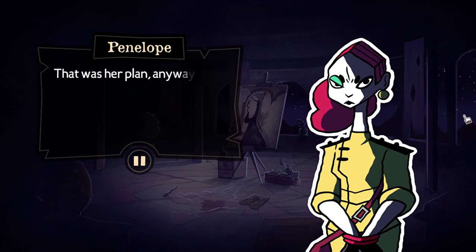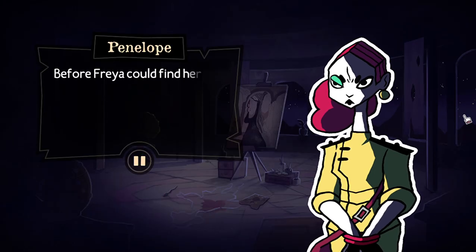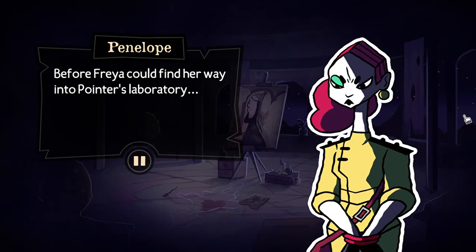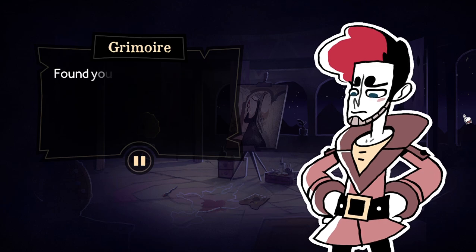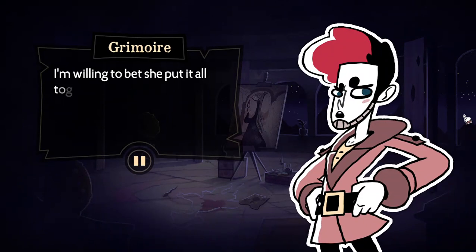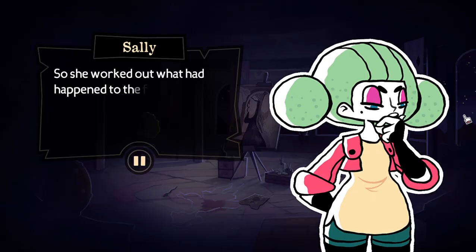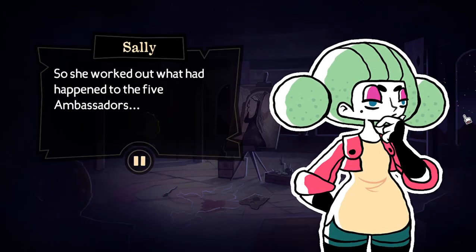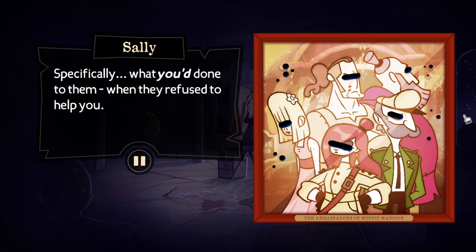That was her plan anyway, but something happened before Freya could find her way into Pointer's laboratory. She found her way into your study, found your notes, found that photograph. I'm willing to bet she put it all together quicker than we did. So she worked out what had happened to the 5 ambassadors. Specifically, what you'd done to them when they refused to help you.